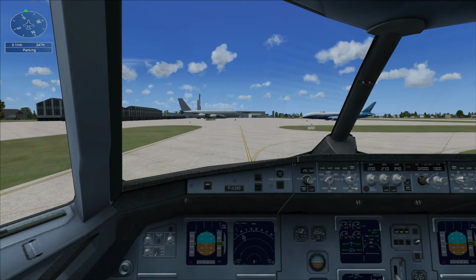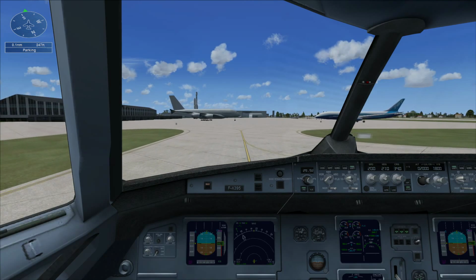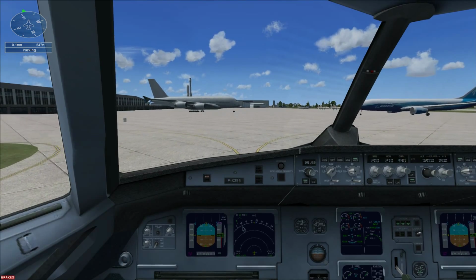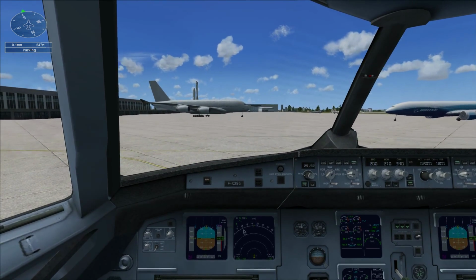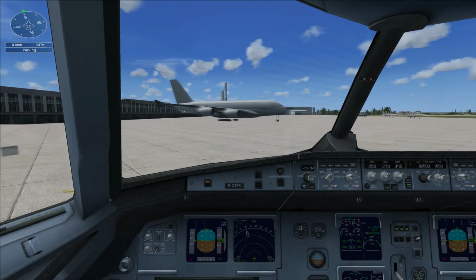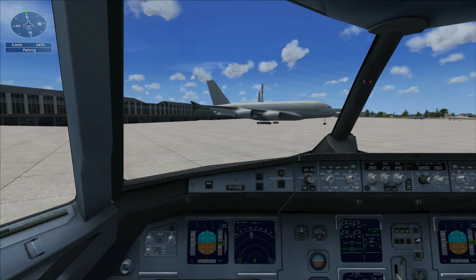Man, look at the landing gear on that A380. It's a lot of pairs of wheels. All right, we are here. Where do I park it? Next to this big guy? All right, let's go ahead and shut her down. Lights off, fuel pumps off, engine master switches off, and brakes set.